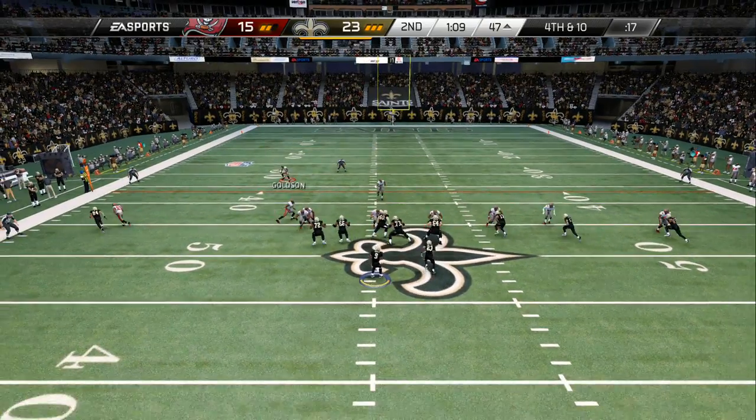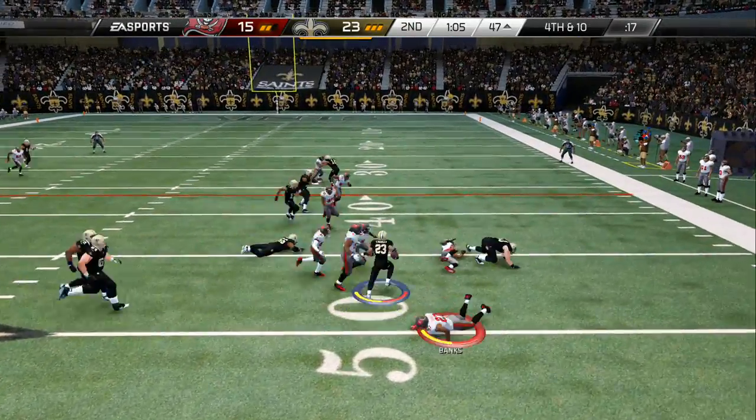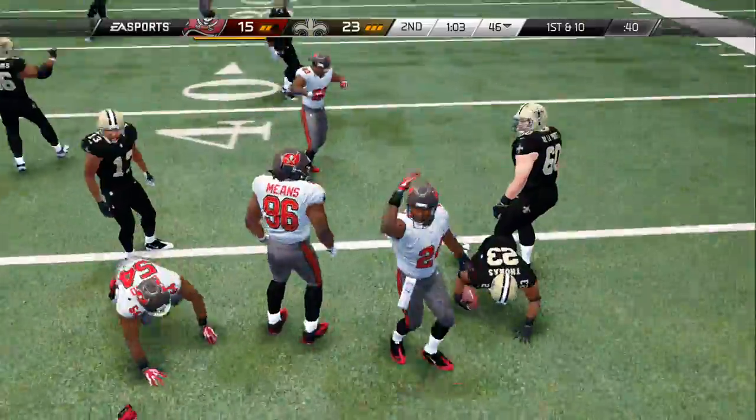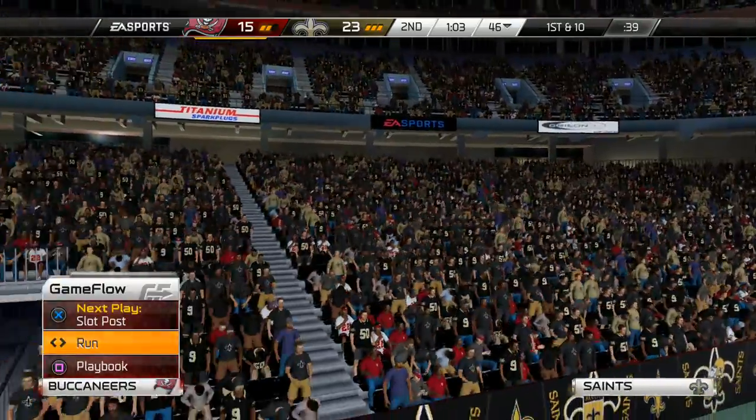Moore's a receiver in the slot. Screen play is on. Break screen. Ooh, they failed to pick up the first, and the ball will go back to the other side. Terrible game management that time by the coach.